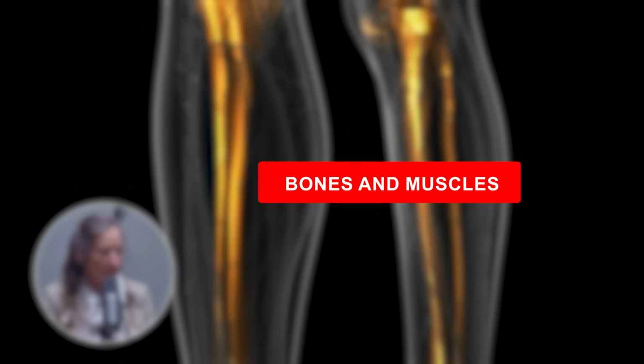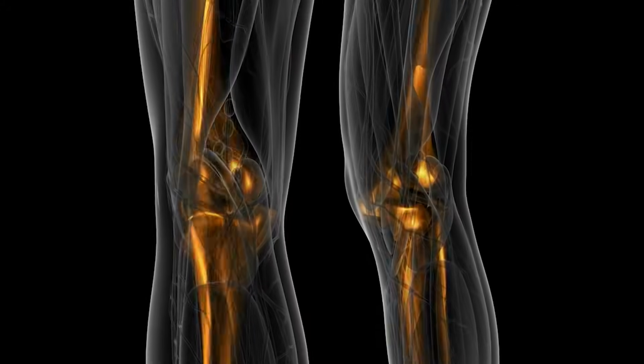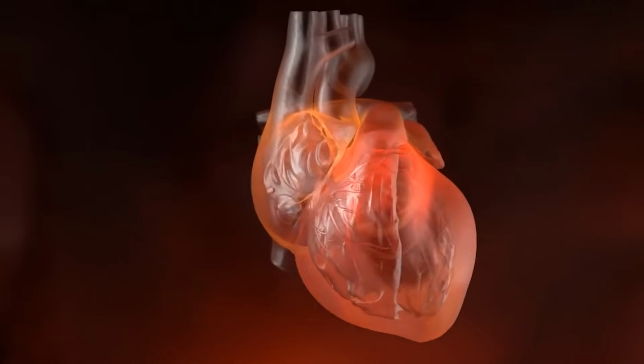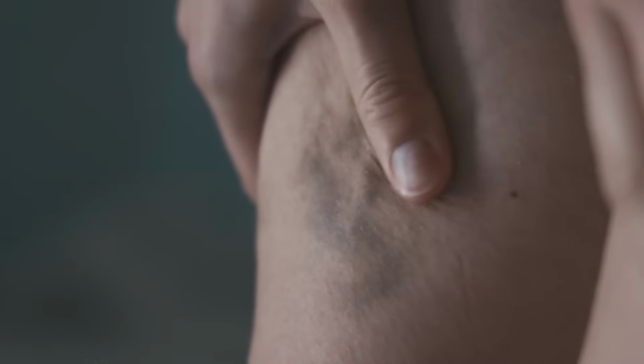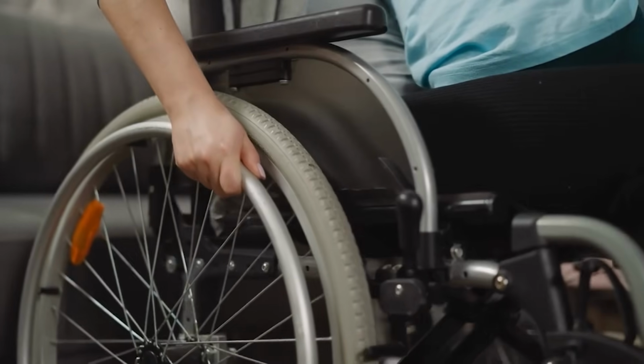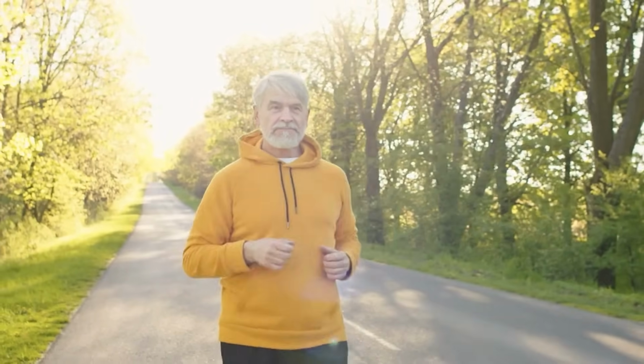Beyond bones and muscles, low vitamin D levels have been linked to a higher risk of heart disease, cognitive decline, and weakened immunity. Older adults who don't get enough vitamin D may not only struggle with weak legs, but may also face a greater chance of developing chronic health conditions that further impact their quality of life.